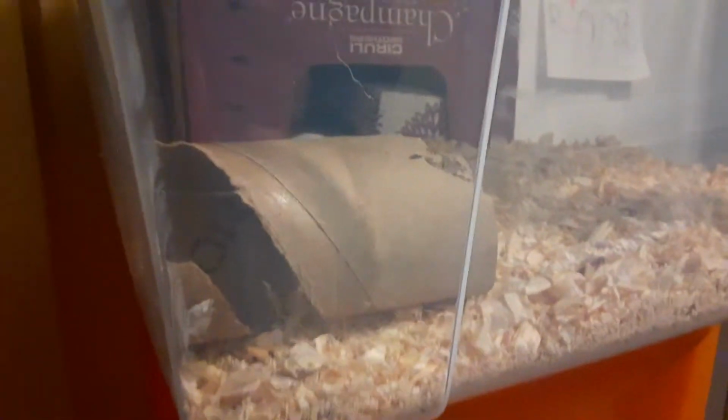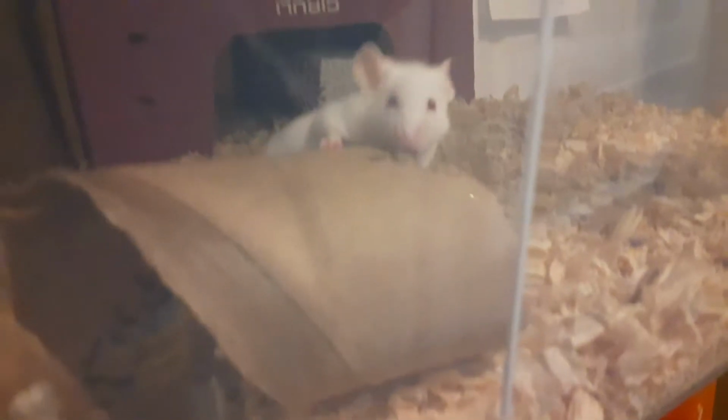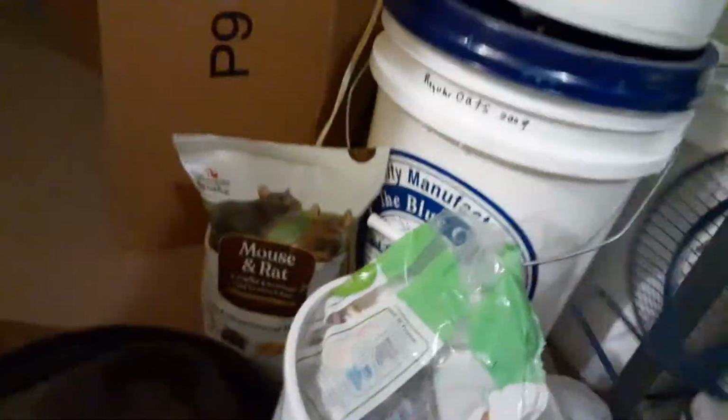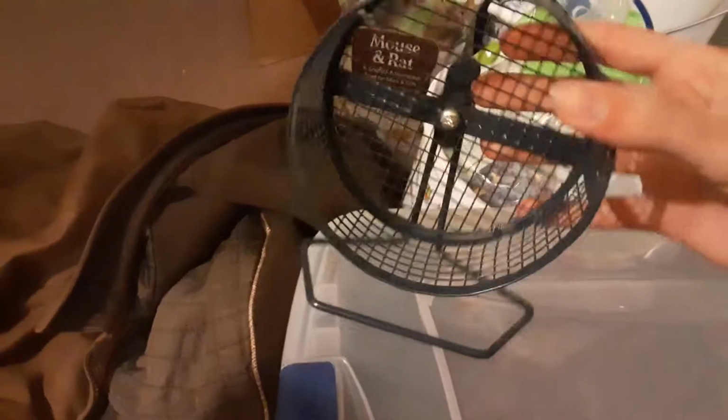I just got 2 new mice from this family that was moving and didn't want them anymore, and they gave them to me for free along with a couple of their cages and some other random stuff. And just to give you an idea of the kind of care they were in, here's the wheel that one of them was running on, and this is the wheel that was in the cage of the one that they thought was a male. It was actually a female.